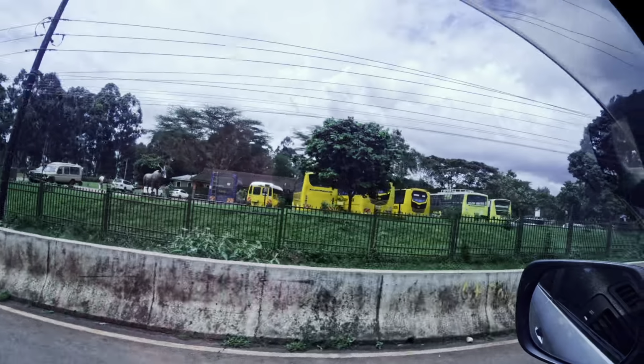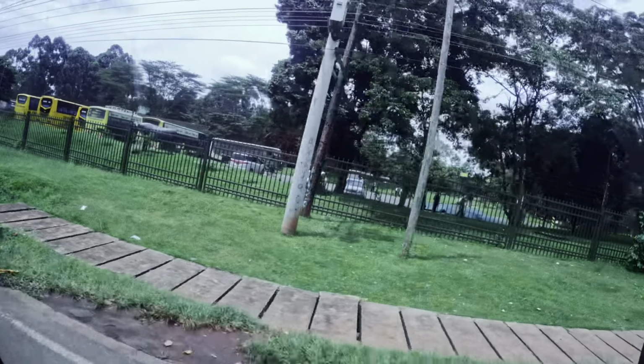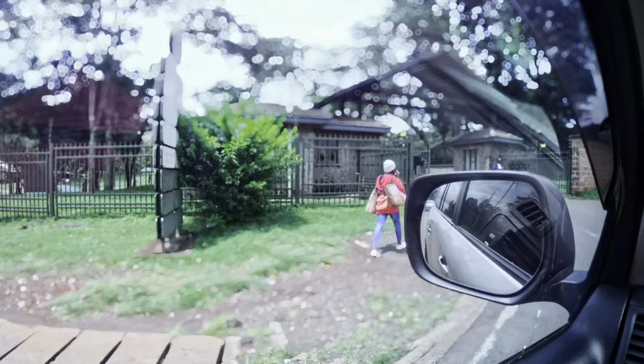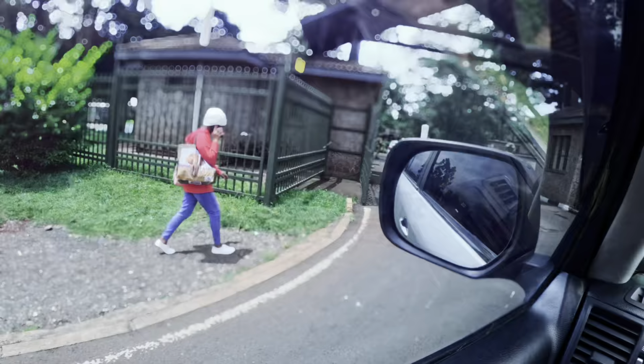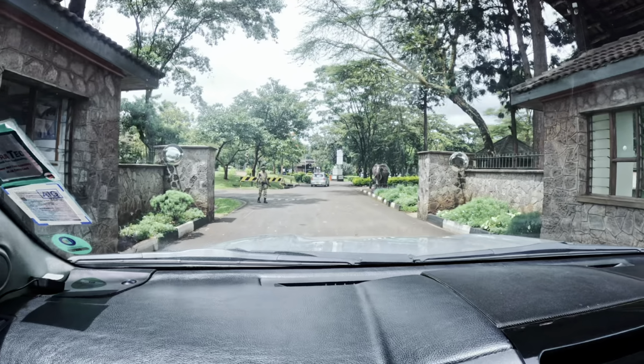Oh, here's National Park. What are the buses for? These are school buses. Yeah, kids come to the National Park. Oh, welcome to the National Park. Adam, we've been here before, me and you, right? And the kids.